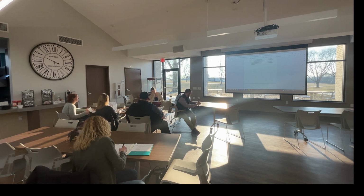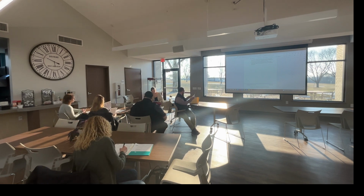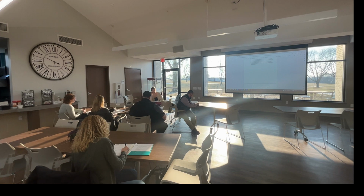And then the Fond du Lac Area Foundation, their cycle doesn't start until July for grant application. So those are the two that would work with the project.